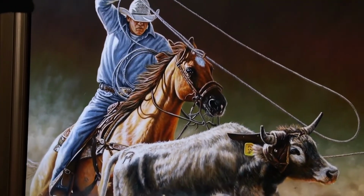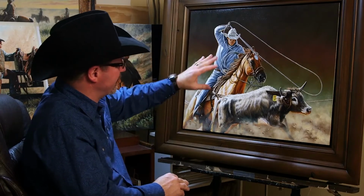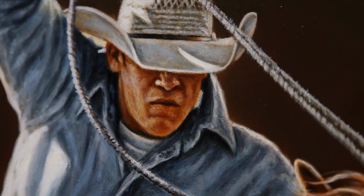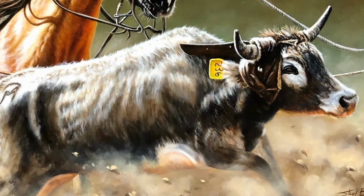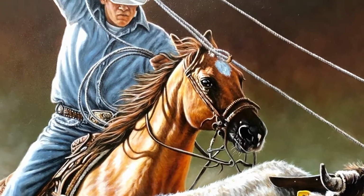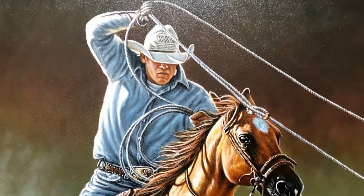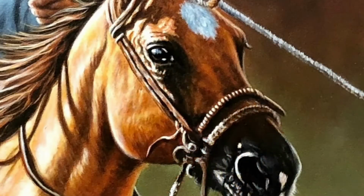I just love the action up close. I like the feeling that I get when you can see the guy's expression, even though his eyes aren't there. I cropped in on the bottom of the horse and got close into the steer because I felt like you were into the action on this piece. And that's just what captured my attention with this painting, the lighting and the action. And I could just feel that because I've been there before.